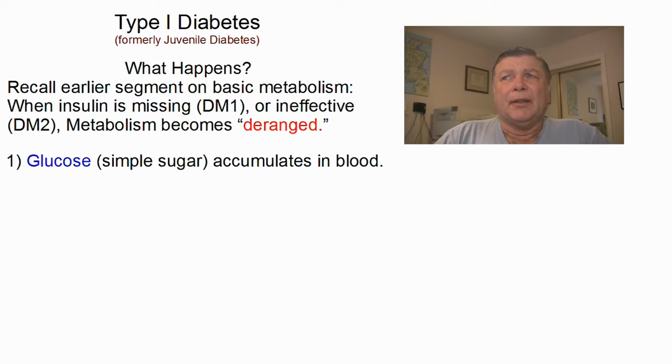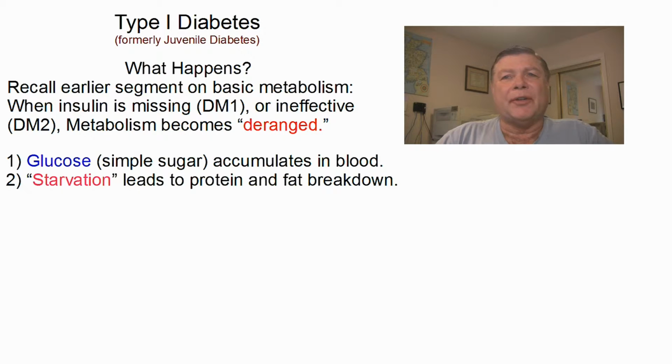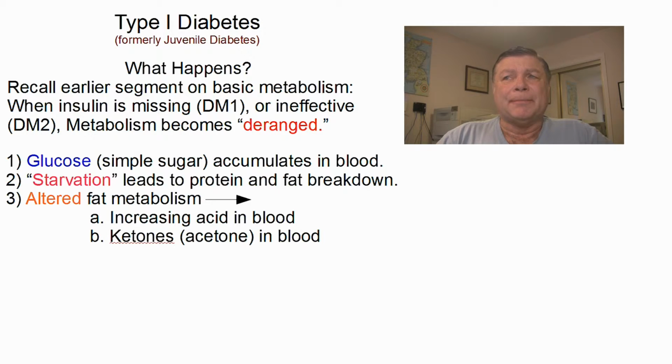So what happens? Well, if you recall the earlier segment, I talked about diabetes and it being a deranged metabolism. In essence, the glucose that is used to power all the cells in the body accumulates in the blood because there's not enough insulin to help transfer the glucose into the cells. This leads to starvation, and since the body isn't effectively using the sugar that's there, it attempts to make more sugar by breaking down protein and fats.